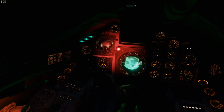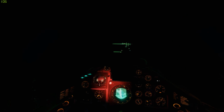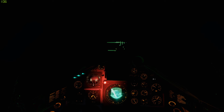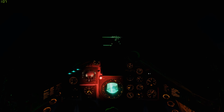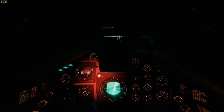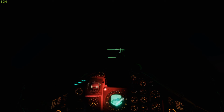Well, as I said, the bombing mode is not very accurate. It's hard to aim properly on the radar screen, and I was a bit too much to the east and pressed the pickle button a bit too late. But I did hit the airfield at least. Again, it is not a precision bombing mode, but it is enough to aim for, say, an airfield or a harbor in zero visibility, some target that is easy to see on the radar.